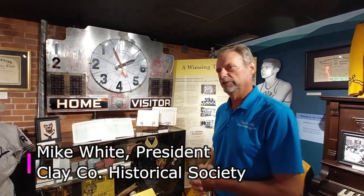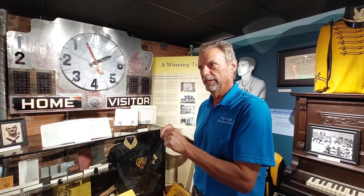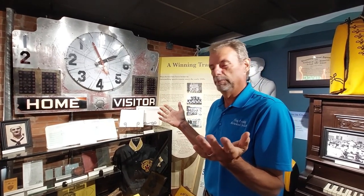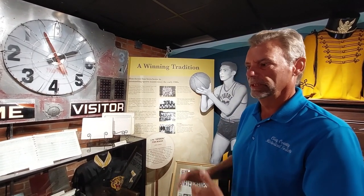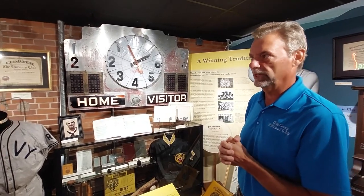For many reasons, but what makes it so special is the fact that each item in this museum has specific ties to Clay County history. They're not just a famous item. And most of the items, as far as monetary value, may be worth very little, but to the history of our county, they are priceless. And so every item in our museum has a special connection to specific Clay County persons or Clay County history. And no matter in which direction you look, there's a story behind each one of these specific items.